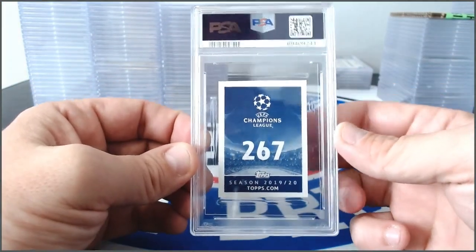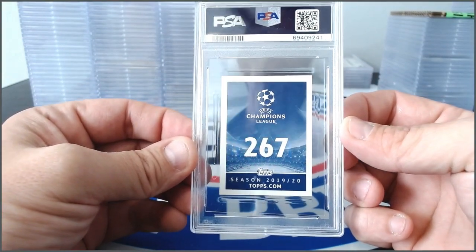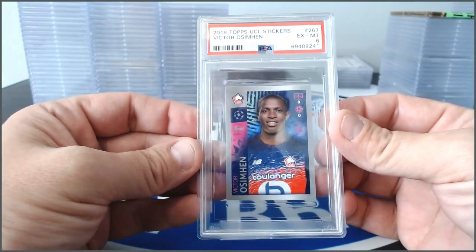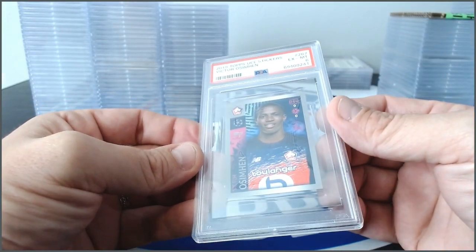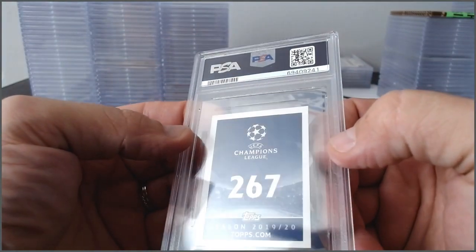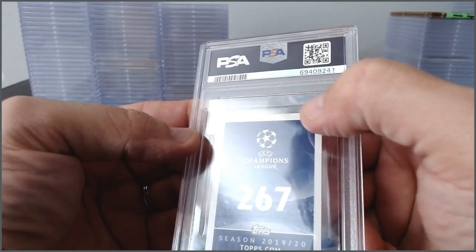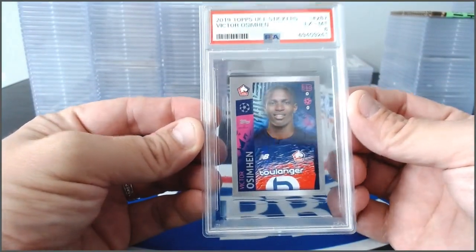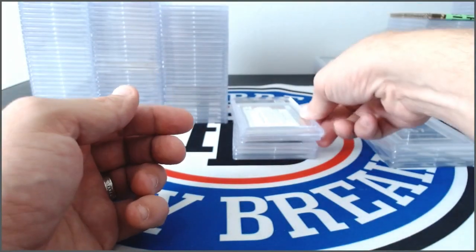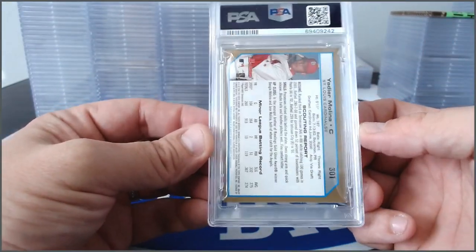What is this? Oh, Victor Osimhen, UCL sticker, 2019. Oof. I think this was wavy on the back. I don't know if you can see it or not, but it had like a wave on the back surface. Otherwise, look at the sticker, not the grade, and it looks gorgeous. Yeah, I know this is like a 6 at best.